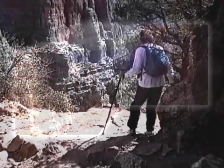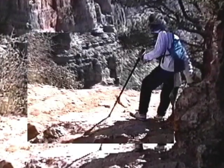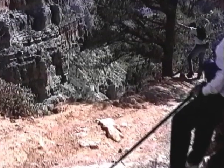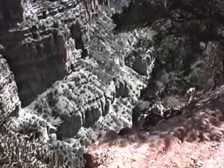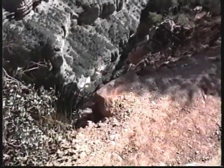And since the Red Wall section is roughly halfway to Cottonwood Campground, it is also a good place to make sure that you are drinking enough liquids. That's because the dry heat of the canyon injures and kills people simply because they won't, don't, or can't drink the right amounts of liquids. Not too little, but not too much.